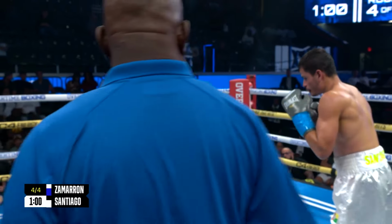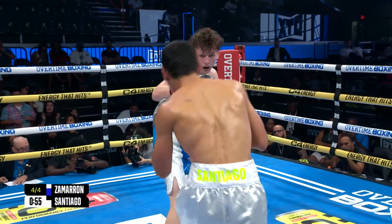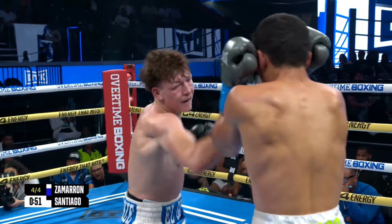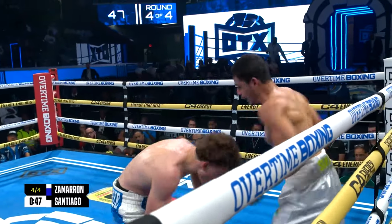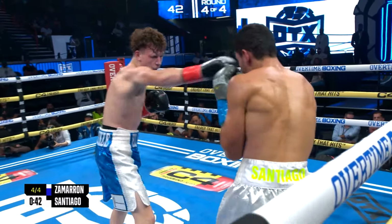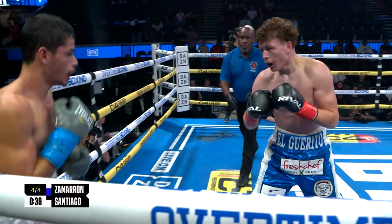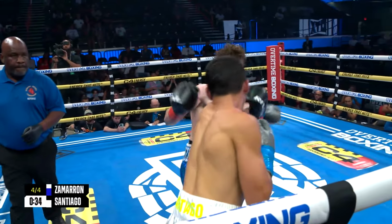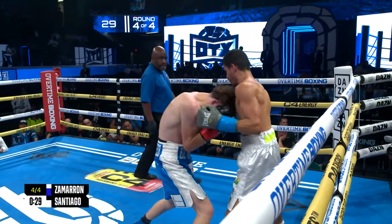Zamarron really dug that right hook into the midsection of Santiago. You saw the face of Santiago change a little bit, and he eats a nice left hand there a moment ago, and now a right hook. Oh, Santiago looks hurt. That right hook affected the legs. Santiago somehow absorbing this punishment, but that left hand rocks him back. Zamarron's not missing now, that left hand. The referee looked like he was having a close look there.